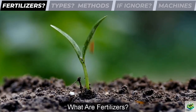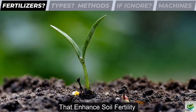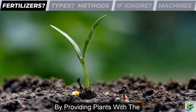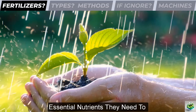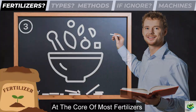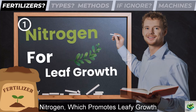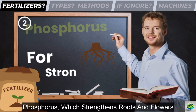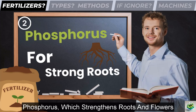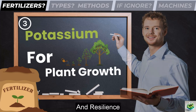What are fertilizers? Fertilizers are vital tools in agriculture that enhance soil fertility by providing plants with the essential nutrients they need to grow and flourish. At the core of most fertilizers are three fundamental nutrients: nitrogen, which promotes leafy growth; phosphorus, which strengthens roots and flowers; potassium, which improves overall plant health and resilience.